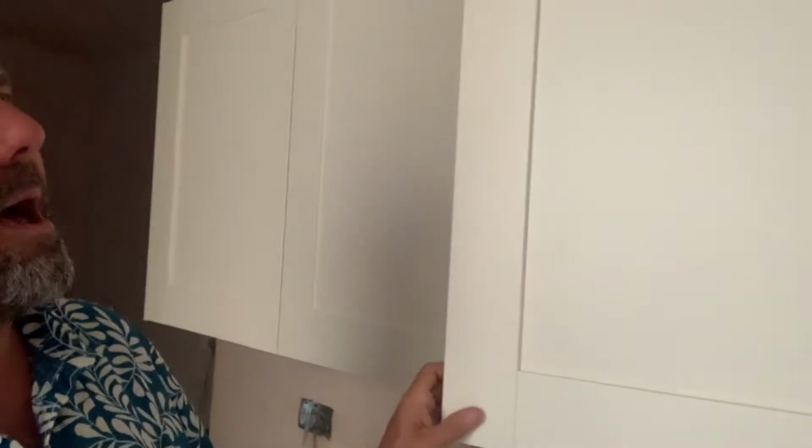In terms of the units, I've gone for these from Magnet, sort of the bottom of their range. You could spend 50 grand on a kitchen in this place. I went for something contemporary, shaker style. This is a budget kitchen, and the whole kitchen costs something like 4,000 quid, including the electrical appliances. But you know what, it's a rental property, and if somebody breaks or damages these, it's going to cost 20 quid to replace that, as opposed to something more bespoke where you could pay 100 quid for a door.